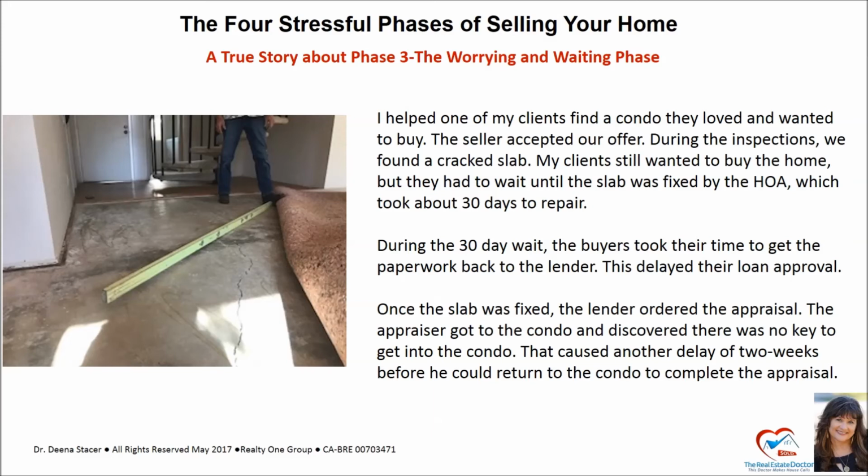During the 30-day wait, the buyers took their time to get the paperwork back to the lender. This delayed the loan approval. Once the slab was fixed, the lender ordered the appraisal. The appraiser got to the condo and discovered there was no key to get into the condo. That caused another delay of 2 weeks before he could return to the condo to complete the appraisal.